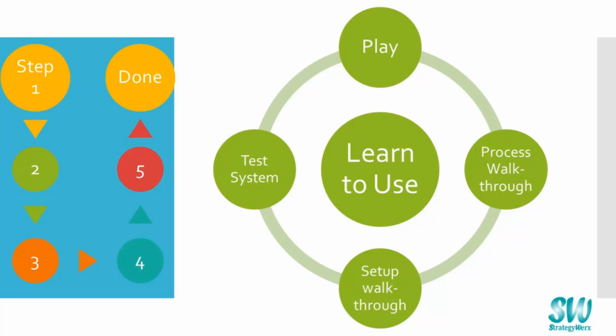So learn to use the system. Your software expert or your little team of experts are going to play with the system and really get used to using it. They're going to have the vendor give them a full walkthrough of how to do the processes. They're going to have the vendor give them a full walkthrough of how to do the setups. And I always advise that you set up a test system or a dummy system so you can play to your heart's content. And then when you're ready to set up the live system, set it up nice and clean from the beginning.